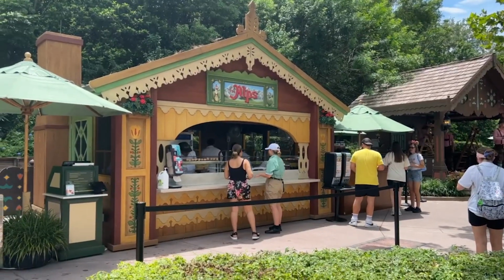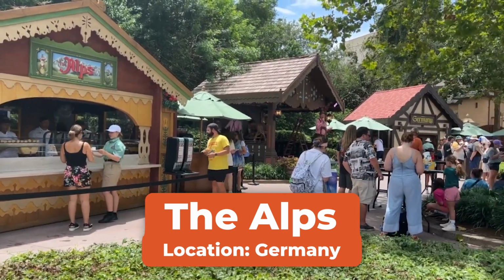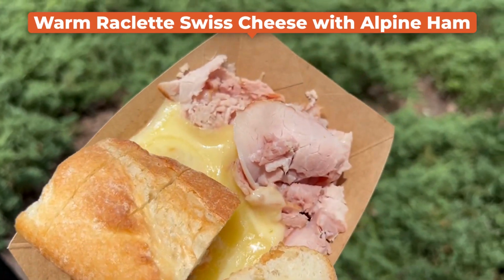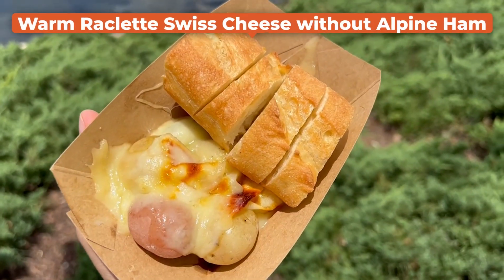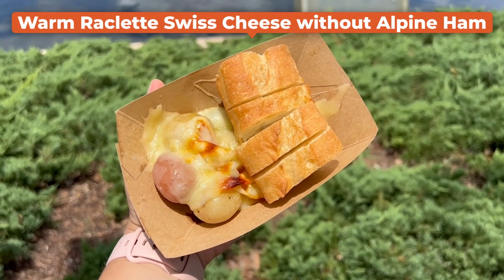So we just finished up at the Alps, and this year we can definitely say that this entire booth is one that we think hits it out of the park. Gives you a great selection. It has both the raclette with the ham and then without, so if you're traveling with somebody that doesn't want to eat meat, you have an option for that as well.